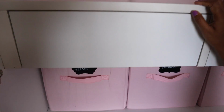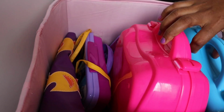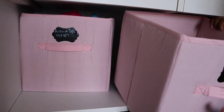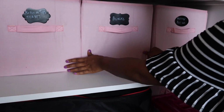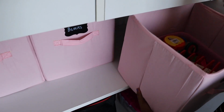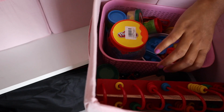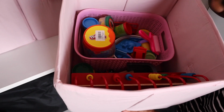And then moving on to the second rack, I have all her kitchen toys, you know, those pretend play kitchen stuff and all. The second one has all her blocks, so mega blocks, small blocks, all kinds of blocks. And then the third one has some Play-Doh and some trains and some knick-knack sets here. So now when she plays with the Play-Doh, it's so much easier because I just take this basket out when she plays, and then I just arrange it back here and put it inside.